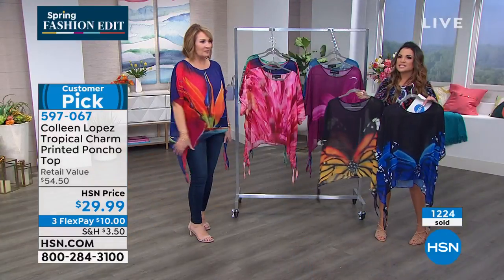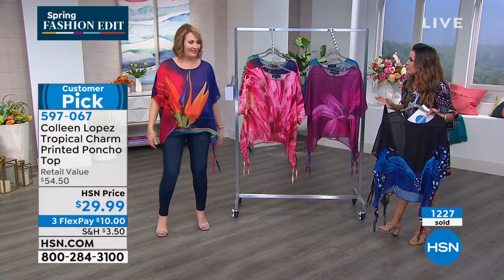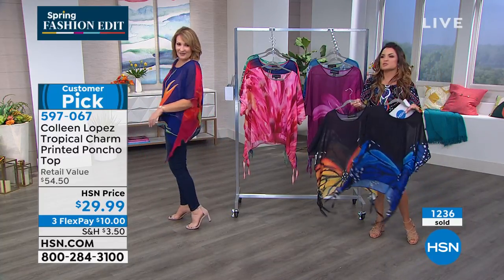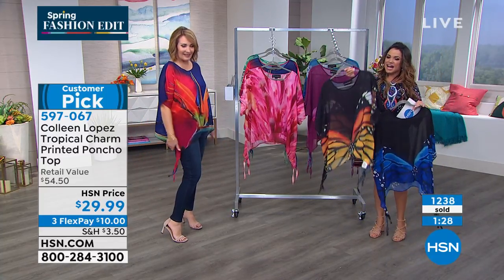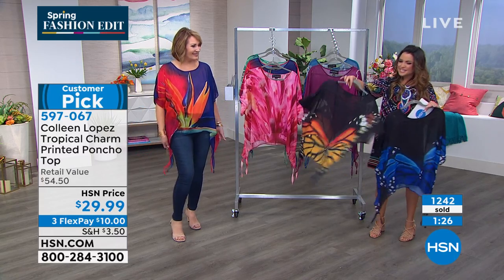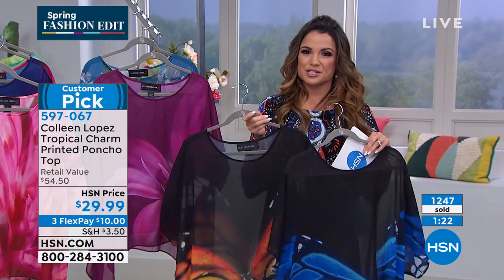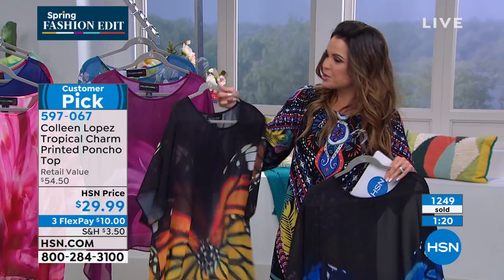And it's hard to keep the elegance in your outfit in the summertime and the spring when you are trying to be cooler. You feel like you always have to wear shorts and a t-shirt. This is how you stay elegant, because it's flowy, it's feminine, it's so unique. I can understand why this one always has to be restocked over and over again. The prints are so unique.